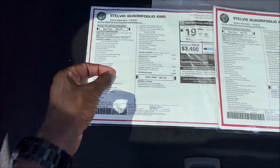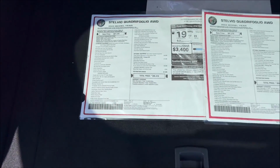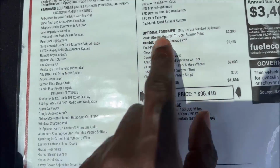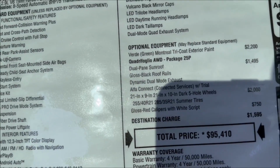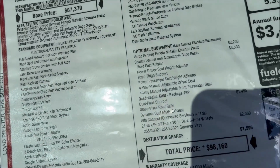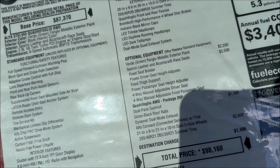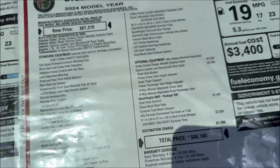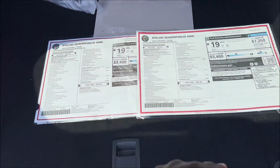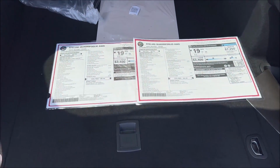But the Montreal makes up for a little bit of the difference with the brake calipers, which we'll see in just a second on the sticker breakdown. But here are the paint colors. Montreal Tri-Coat is $2,200. Verde Fangio is also $2,200, even though one is a Tri-Coat and one is a metallic. You would think the metallic would be a little less expensive, but hey, they're both green, they both look good.